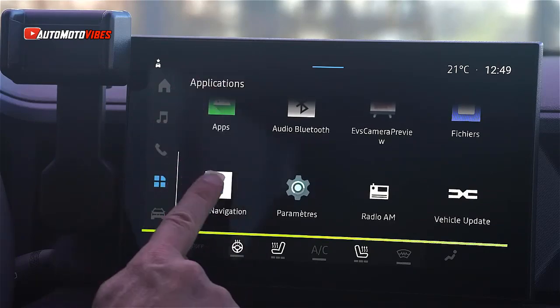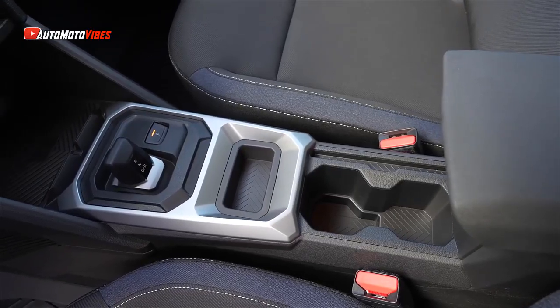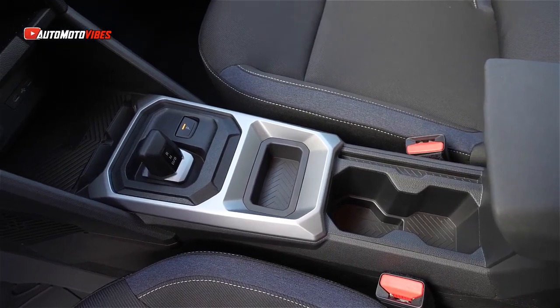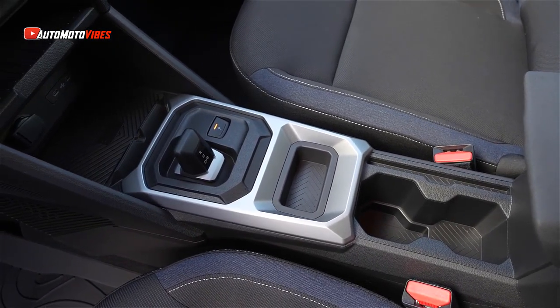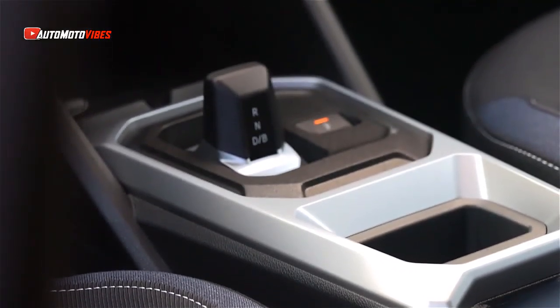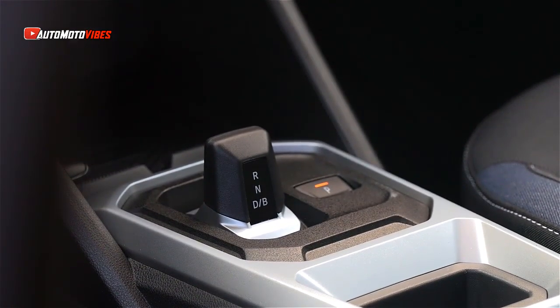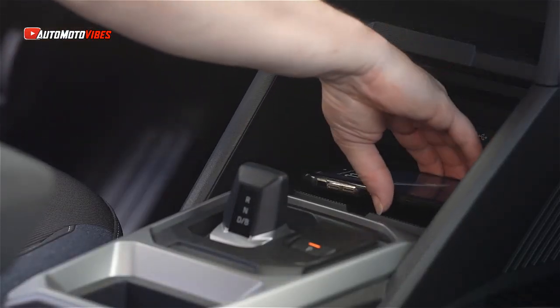Then we've got the mild hybrid that uses a small 0.9 kWh battery and a 3-cylinder turbocharged 1.2-liter engine producing 130 PS. The mild hybrid comes with a 6-speed manual transmission, and front or all-wheel drive. Fuel consumption is said to be 10% lower than the equivalent ICE model.